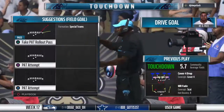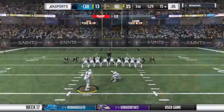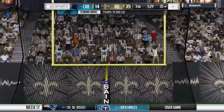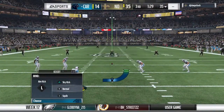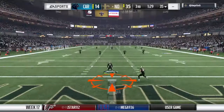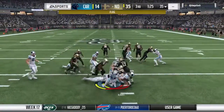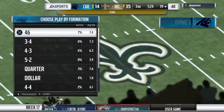Touchdown, Panthers. Their big-bodied receiver with his 14th touchdown of the year, second of the game. And the Panthers, they're able to draw a bit closer. It's good, and it's now 35-14. The Carolina kick team is out there ready to go, and they kick this one away. Fielded about a yard deep. And it's a pretty good return here as he'll get it up to the 29-yard line.